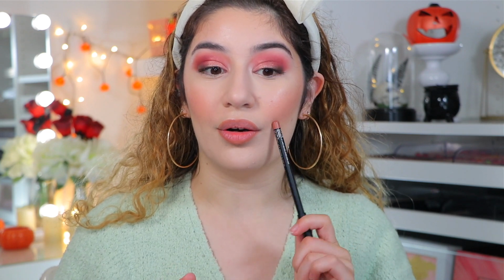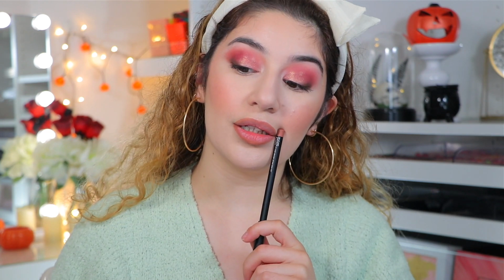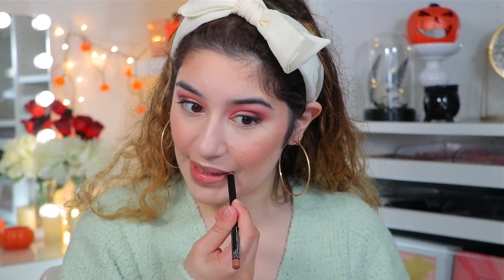I hated her lip gloss, but this is a really nice lip liner. Oh, it's so pretty. It could go with any lip. It is such a neutral brown. Get this lip liner shade in Pointe. Really creamy. I like this lip liner a lot. Oh my god, I love a good creamy lip liner as well.